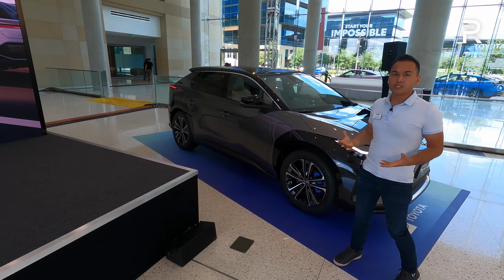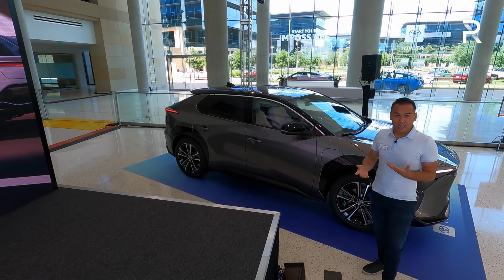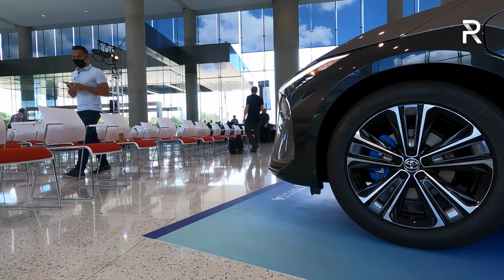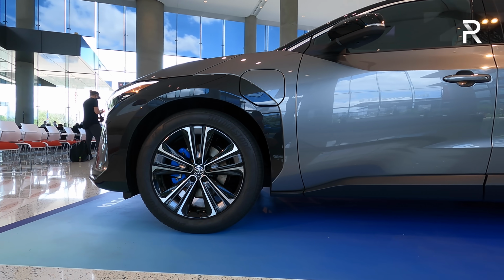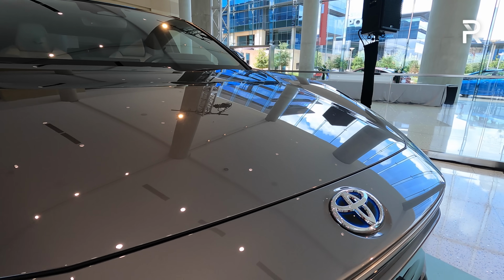Now, Toyota says that this is roughly the same size as a RAV4, which means it's probably going to be around 180 inches long. This is going to compete with cars like the Ford Mustang Mach-E, a Tesla Model Y. This is, of course, going to compete with the Hyundai Ioniq 5 and the Kia EV6. This is a new class of vehicle that is really going to be getting hot in the next couple of years.